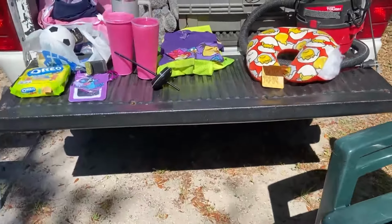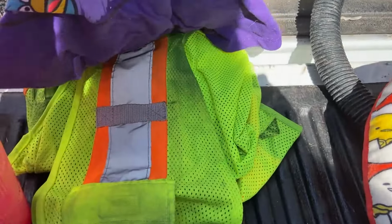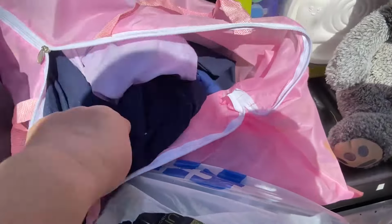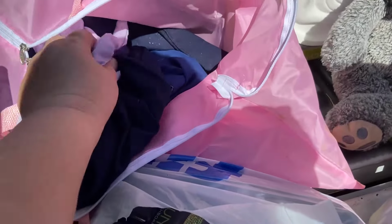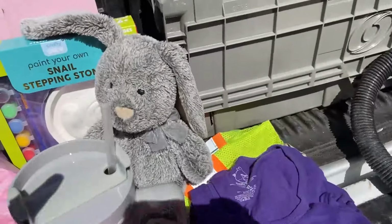And then we have some clothes. We have, like, the Angry Bird t-shirt. We have the reflective vest. We've got this little duffel with some more clothes in there that we'll wash up and see if they'll fit anybody, and if anybody wants them. If not, we can donate them, resell them at a yard sale, whatever. There's stuff in there. We have the little plush.